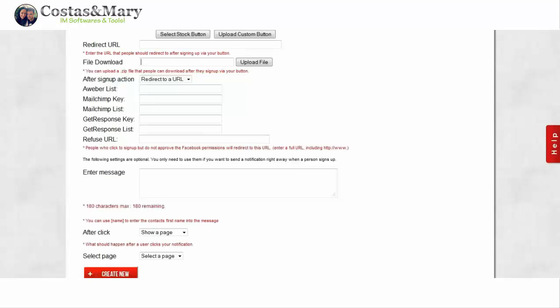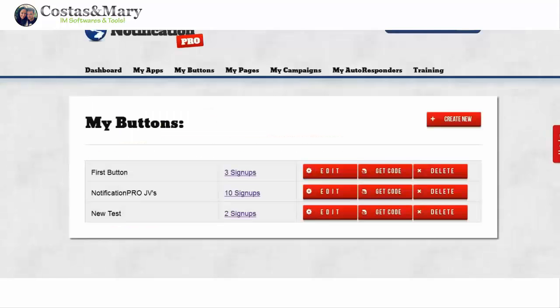If you use Aweber, MailChimp, or GetResponse, you can enter your settings here, and we will automatically integrate with those traditional autoresponders, so you can also build up your traditional email list as well with your sign up with Facebook. Finally, if you want a notification to go out immediately after they sign up, you can enter that information here as well. Once you're done, just press the Create New button and you will have your button.